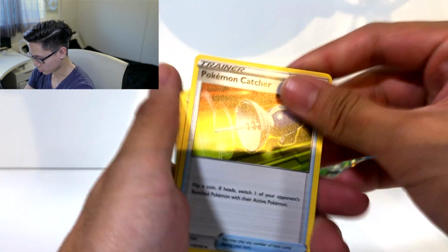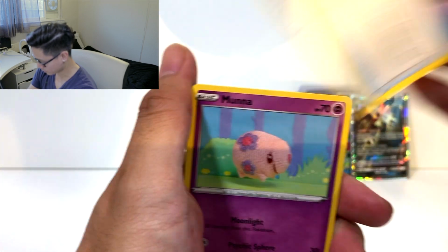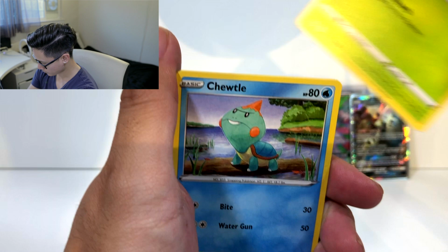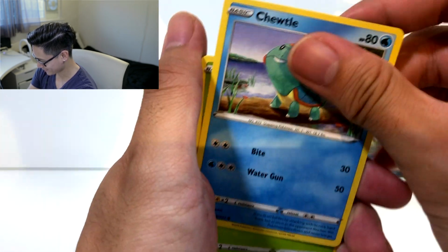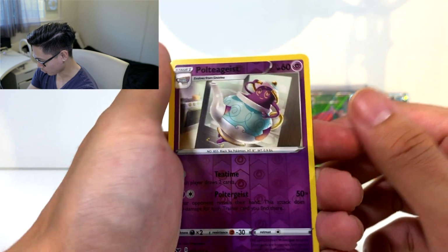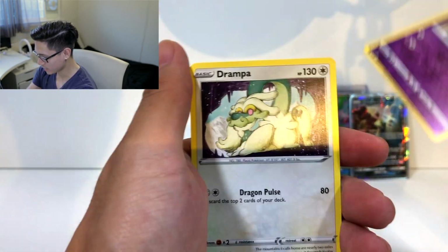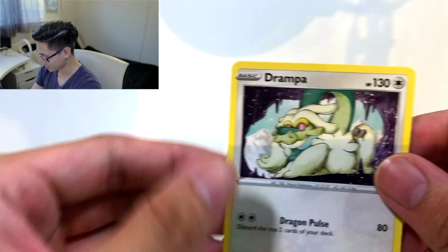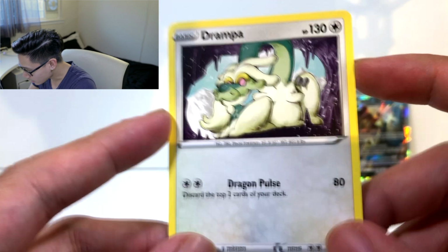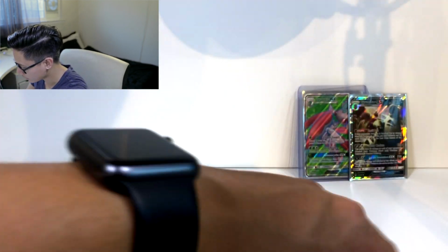Alright. Pokemon Catcher. Drizzle. Evolution Incense. Muna. Roselia. Choodle, my man. Blitbug. Voltigeist. Oh, reverse rare. Oh, not rare. I'm sorry. Uncommon. Reverse already. Okay. And a Drumpa. Oh, we haven't gotten this card yet. Dragon Pulse. Okay. And is he up in the mountains? He is. Oh, I didn't know Drumpa out there.